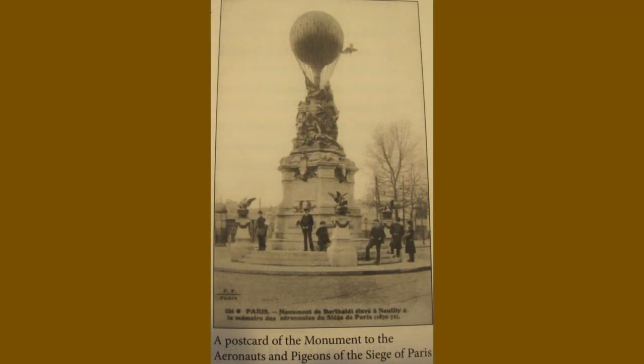So the French were so proud of the siege of Paris being broken by this ingenious scheme of attaching documents and letters to the tail feathers of pigeons as microfilm-sized documents, that they built this incredible statue. The pigeons were flown out in hot air balloons and then flew back into the city. So the hot air balloons are there, and then if you can see, on the corners of the statue are all the pigeons. There's four pigeons below.